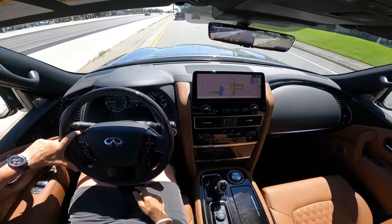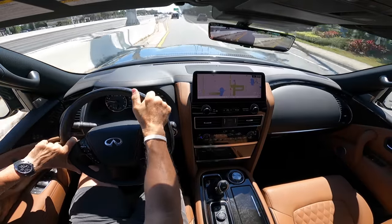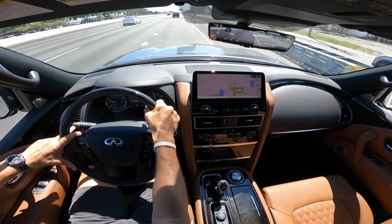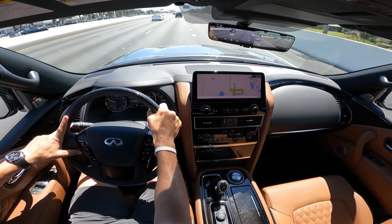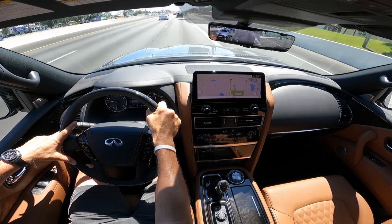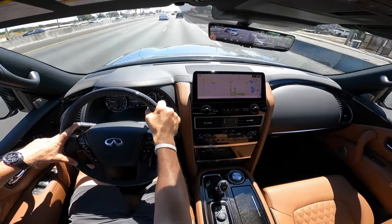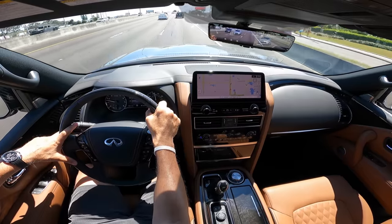All right, I wanna get out onto the highway and just show how smoothly this vehicle drives. They did a great job upgrading the sound deadening material, the thickness of the glass. And this is really where it's a pleasure to be behind the wheel of this QX80 because it is silky smooth, soaking up all the bumps. And these seats are just soaking up your stressful day, especially being ventilated here in hot, sunny Florida.